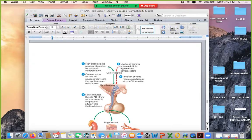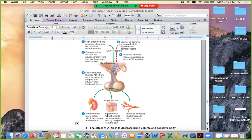That's detected by osmoreceptors. So just like anything in the body, we have particular receptors that detect particular conditions. In this case, it's the osmotic pressure of the blood. Once these osmoreceptors detect that high blood osmotic pressure, they're going to tell the neurosecretory cells to synthesize and release ADH. So antidiuretic hormone is going to get liberated in the posterior pituitary into the bloodstream, where it has three major target tissues. Again, the kidneys, responsible for water retention, the sweat glands, so decreasing water loss by perspiration, and constricting our arterioles, which can increase blood pressure to make sure that we have appropriate blood flow if, for example, we're having something like hemorrhage, which is causing this.